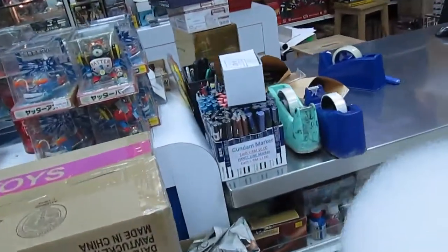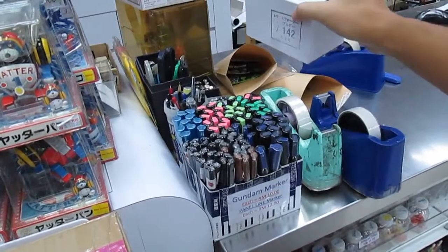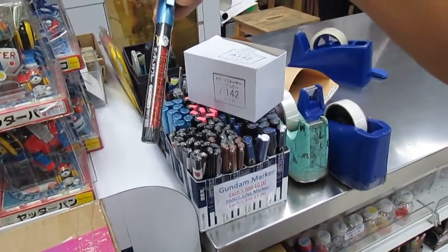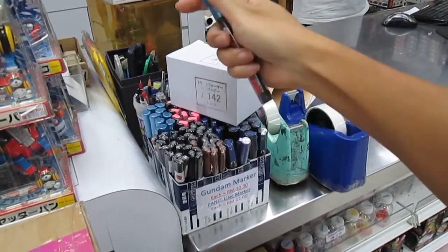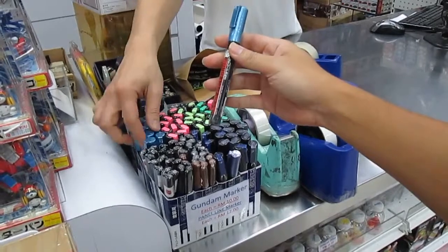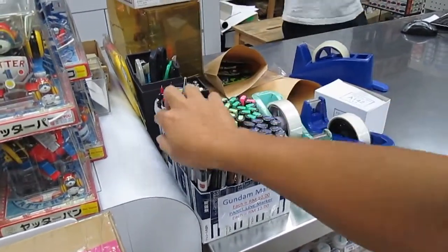And they have Gundam markers as well. And the only thing that's interesting to me here is maybe this silver blue. Is this a silver blue? I think so. It's a metallic blue, this one? Yes, follow the cap. Follow the cap, this is metallic blue. Metallic blue. So this is quite interesting.